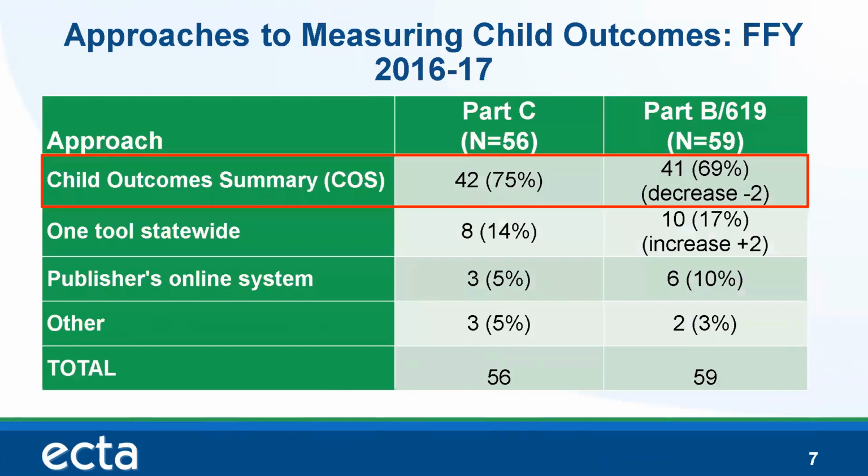We know there are differences in how states measure child outcomes. There are 3 main approaches used by Part C and 619, and then a few states have their own other approach. The majority of states for both Part C, so 75%, and for 619, 69%, use the COS process. Some states use one tool statewide, that's 14% for Part C, 17% for 619, and a few states use publishers' online systems. There are 3 or 5% for Part C and 2 or 3% for 619.